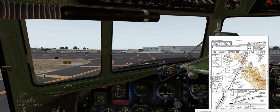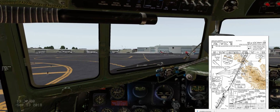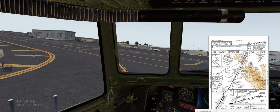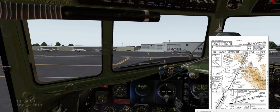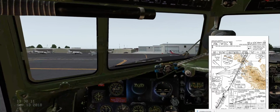Have a good day. I don't like stopping on the runway there, but I needed to do that, and I can't look down while I'm trying to taxi on the runway there. All right, we could just park straight ahead, but we're going to go ahead and let them know we're clear.